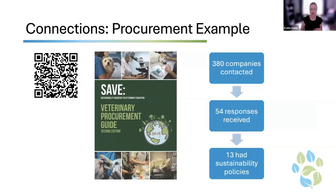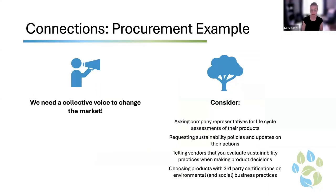So there was an effort by colleagues at Colorado State University to look at what veterinary procurement companies existed in the sustainability space. And so they contacted 380 companies. They only received 54 responses, and the survey was pretty simple. It was, do you have any kind of sustainability plan? And is it public facing? And so only 13 had any kind of sustainability policy. And this was done a little while ago, and so hopefully there's been some advancement in this.